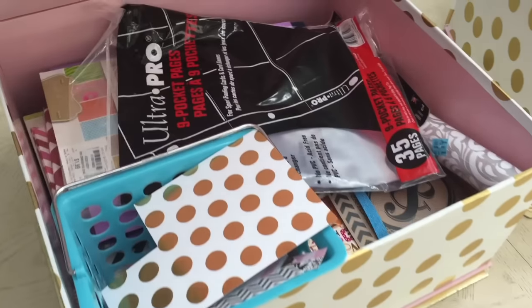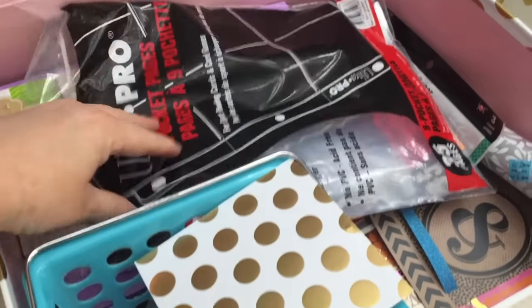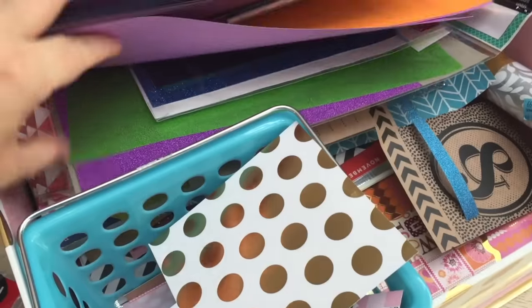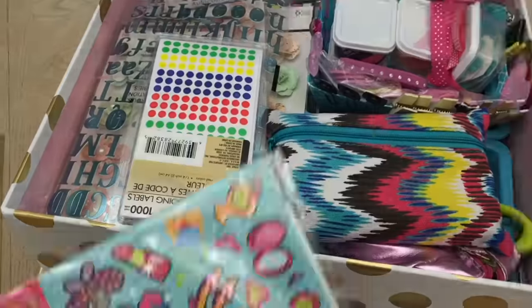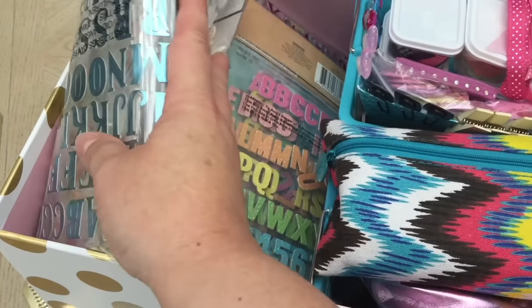In the large box I do have all of my heavy cardstock, my glitter papers, anything like that that I might want to trim away to glue inside of my planner as some accents along the side columns or even in between the days of the week. In the middle box here, I have all of my stickers. Well, not all of my stickers, but the majority of my stickers that I like to use inside of my planner are housed inside this box.